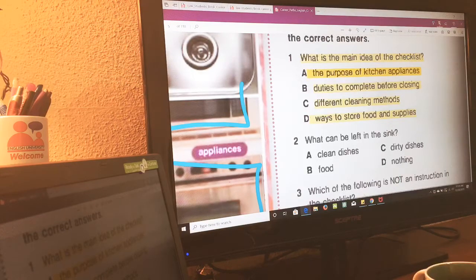Kitchen appliances, ¿para qué se usan? ¿Las appliances decía? No. Tareas to complete antes de cerrar. That's the checklist. No, eran las tareas. Cada artículo, cada item era una responsibility, duty to complete before closing the restaurant. Right? Good. Can you close the door? The door is closed? Okay.